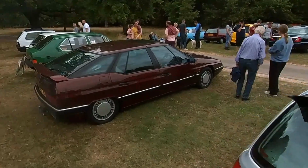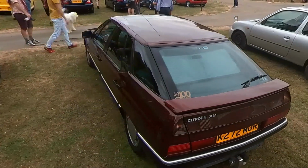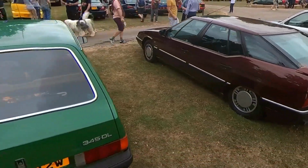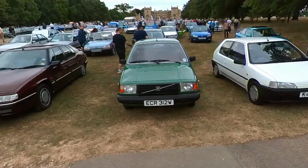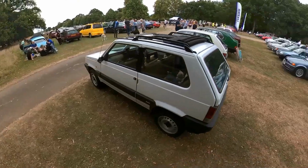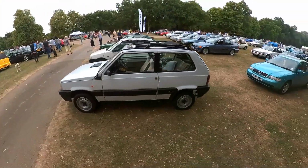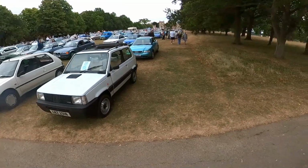This smashing Phase 1 XM belongs to Russ Wallace, who's a really brilliant car illustrator. This lovely early Volvo 345 belongs to Sean Hudson from the Morsels and Motors channel. Looks great. And this Fiat Panda belongs to Jim McGill, who's huge on Twitter. That's probably enough name dropping from me. I don't really know half of these people, you know. I just follow them on Twitter and like their cars.